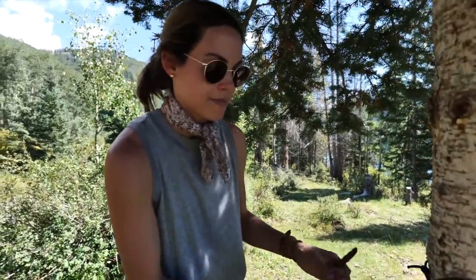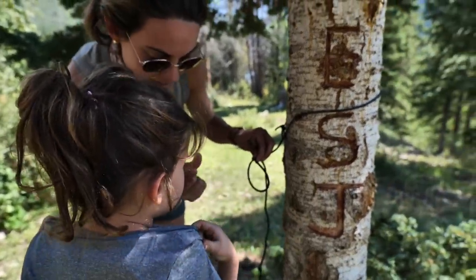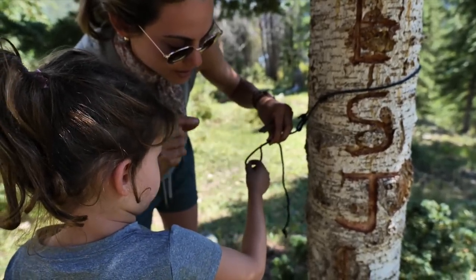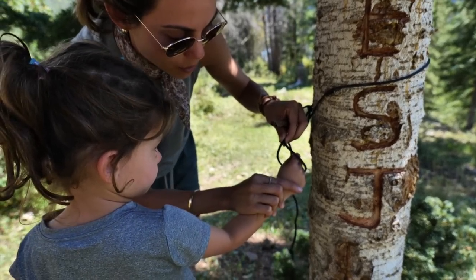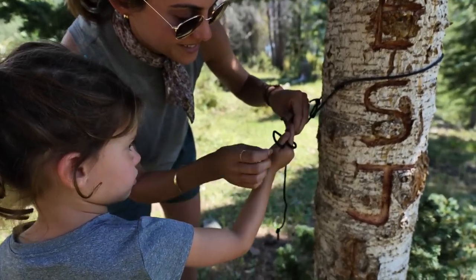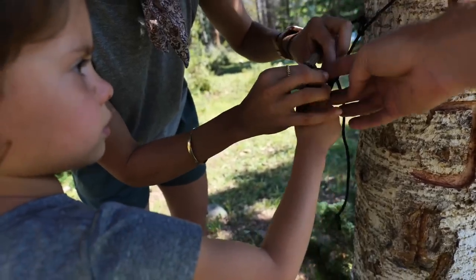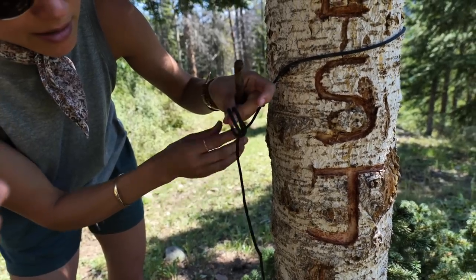Take your two fingers and make one bunny ear. Take these two fingers, do it with me. We go inside first. Can you go inside? Now open your two fingers, like a crab, and go around. She's got it. Pull that through, and pull these two. There you go. Now you made those two bunny ears. Let go.